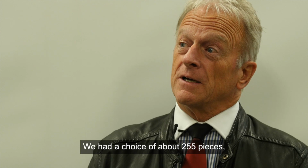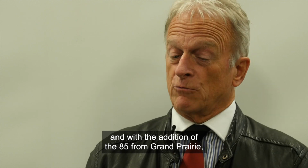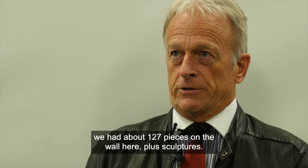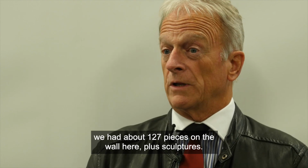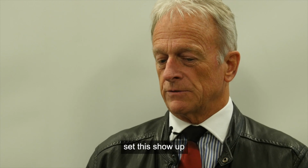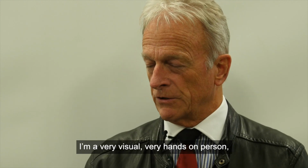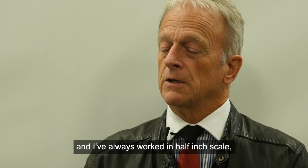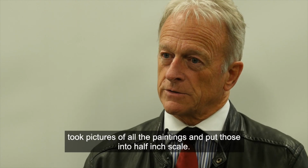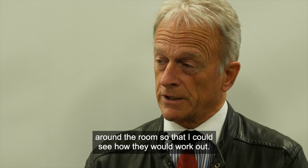There were too many paintings. We had a choice of about 255 pieces, because that was with the addition of the 85 from Grand Prairie. So we had about 127 pieces on the wall here, plus sculptures. And when I went around, what I did to set this show up is I created a scale model of the gallery in half-inch scale, because I'm a very visual, very hands-on person, and I've always worked in half-inch scale. So I made the gallery, the big room, and then I took pictures of all of the paintings and put those into half-inch scale, and then I physically hung them with Scotch tape around the room so that I could see how they would work out.